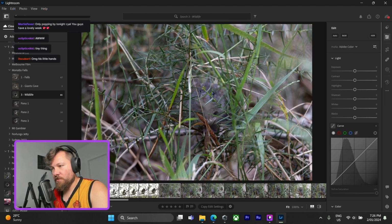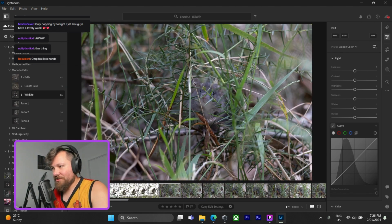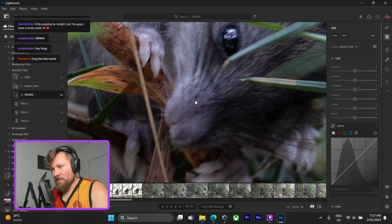So this one was really difficult because he or she, the mouse, was in between grass, and the camera kept wanting to focus on the grass. Because we couldn't put it on manual mode, we had to do it auto. So just constantly trying to correct focus every single time he moved. And you see there, just munching away.